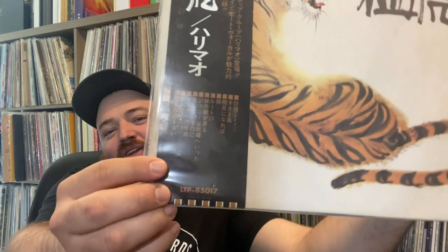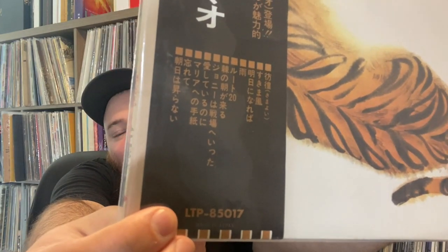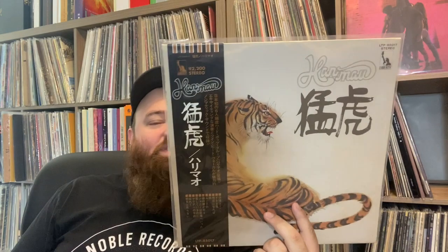This one is called Hermal. I'll give you the catalog number so you can look it up on Discogs or whatever. So there it is, LTP 85017. This is some good Japanese hard rock. It's got that tiger on the front, and this is a really cheap record. I think they're like $30 or something. Really cheap. So that's one to seek out if you can find it.